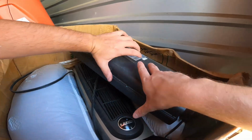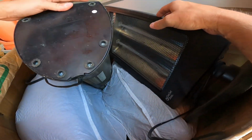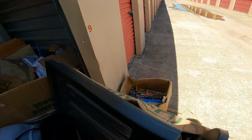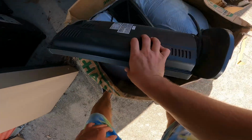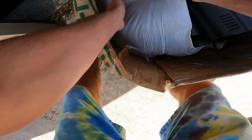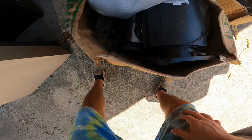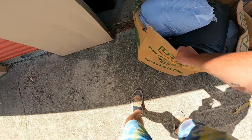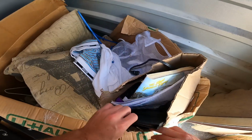But yeah, this just looks like a heater and a fan. There's some other stuff down at the bottom. Let's get into it. Gotta watch out for spiders in this one, since I've already seen one. Well, no, looks like pillows and clothes in there, so nothing too crazy. All right, had to get my light out. I'm gonna pull the old light out.